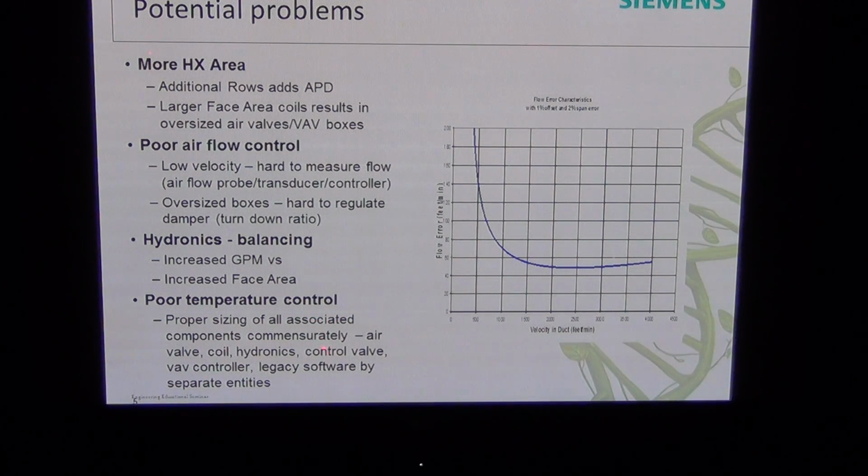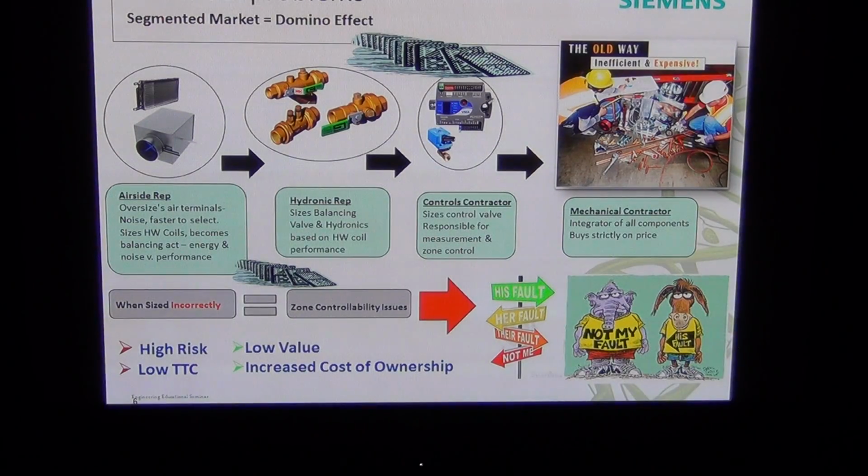to size all the components commensurately: the air valve, the coil, the hydronics, the control valve, the VAV controller, legacy software. And what happens is they're all typically supplied by separate entities. And then you have to try to coordinate all those entities, and it's very difficult to do that. So basically this slide kind of epitomizes what happens today on a job site.